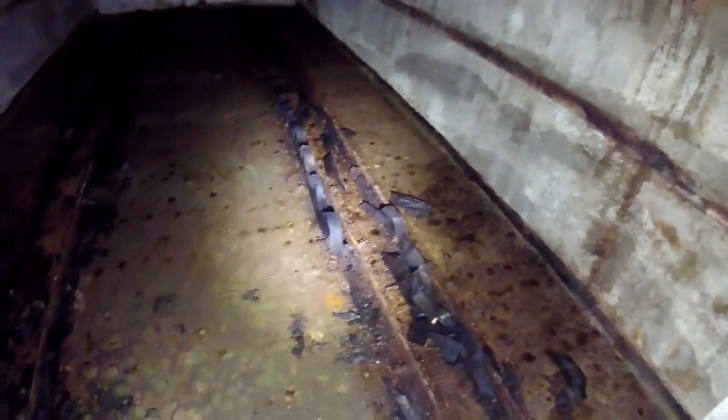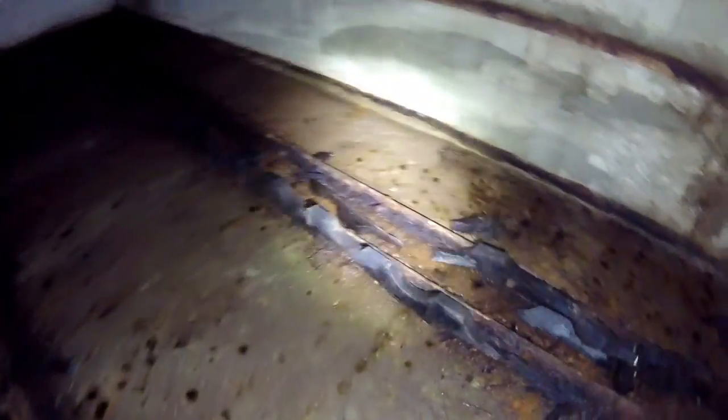Okay. What's this? Maybe a shaft to originally lower things in and out. Ammunition, maybe. Not sure actually. It's definitely for ammunition. It's got to be. So we've got some tracks in the middle of the floor here.